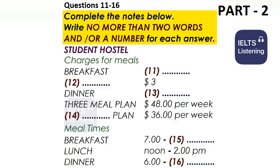But the best deal is the three-meal plan for $48 per week. We give you vouchers to present when you come into the cafeteria. And you get 21 meals for your $48. That works out to a little more than $2 a meal.